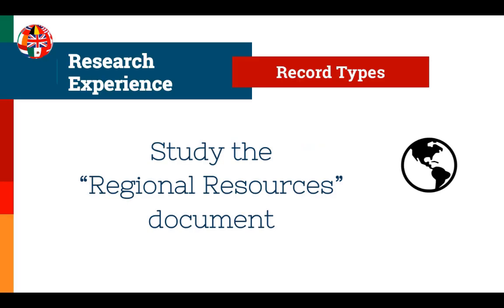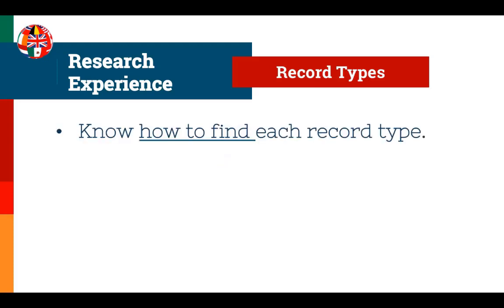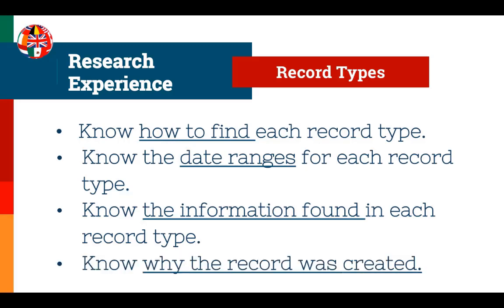Be sure to download and study the Regional Resources document for your accreditation region that can be found at our website. Become familiar with the different record types important to research in your region. Know how to find each record type. Know the date ranges for each record type. Know the information found in each record type. And know why the record was created.